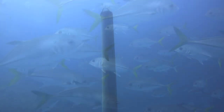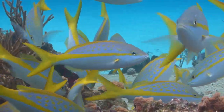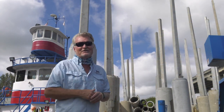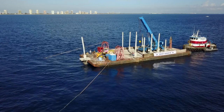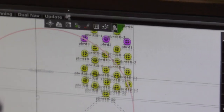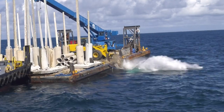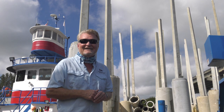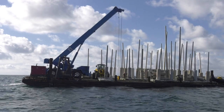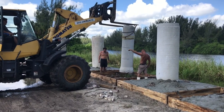The high relief that reef darts create attracts all kinds of fish, not just benthic species like snapper and grouper, but also fish higher up in the water column like tunas, sailfish, and dolphin. This is the fourth year that we've been putting reef darts out off of Palm Beach County. This particular batch is going to be added to our other reef darts out in 500 feet of water due east of Palm Beach Inlet. It is actually Florida's deepest artificial reef that's been permitted by the state of Florida, and it's already attracting a lot of attention.